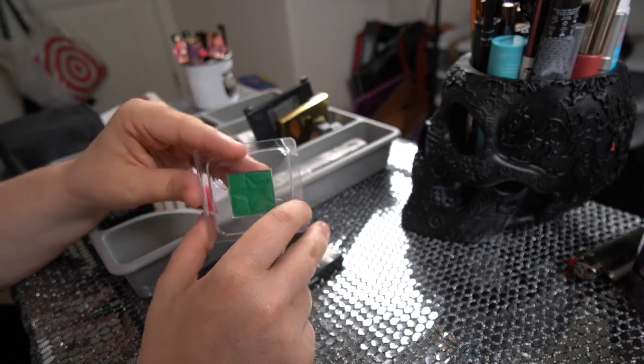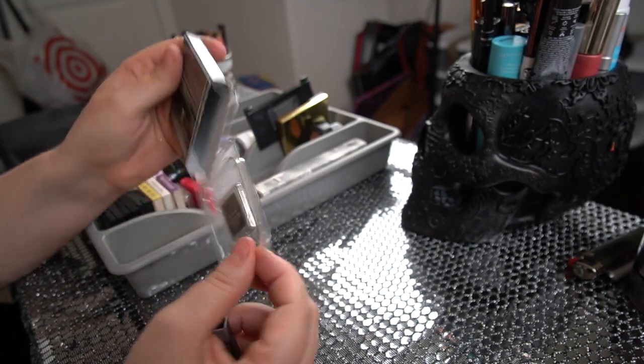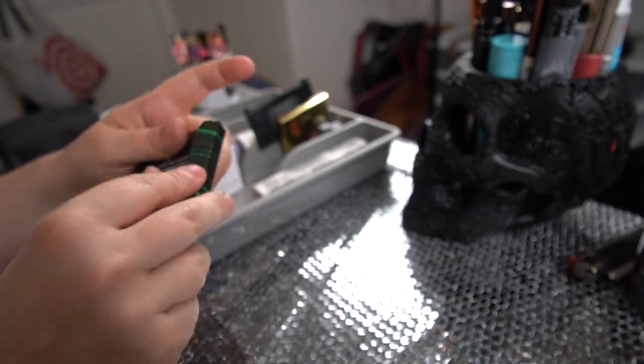It's metallic green, and since I'm super into greens right now, I definitely don't have it in me to get rid of it. Plus, it was expensive. It was $8 for this little pan, so I can't get rid of that yet. I need to get some use out of it. I paid my money. I need to get some use out of it.